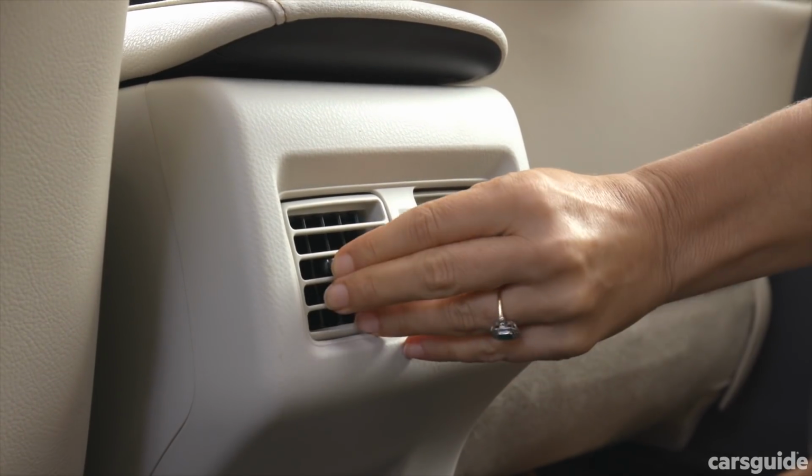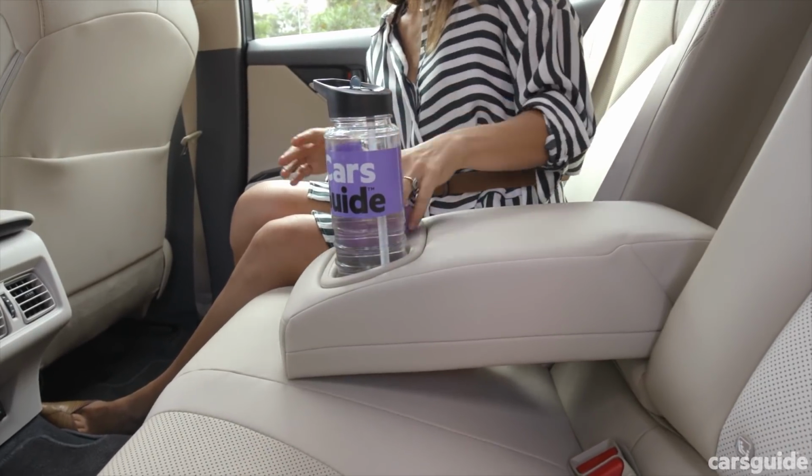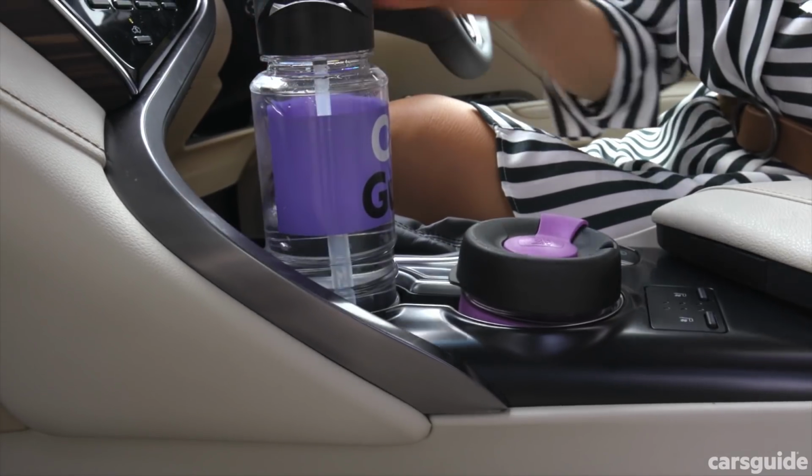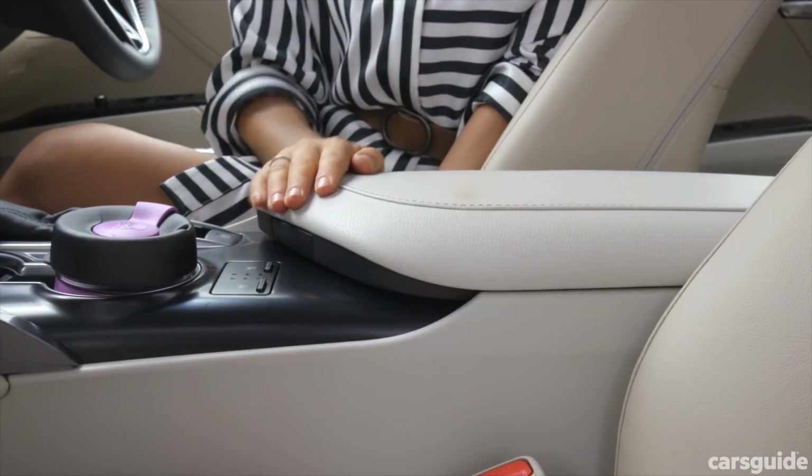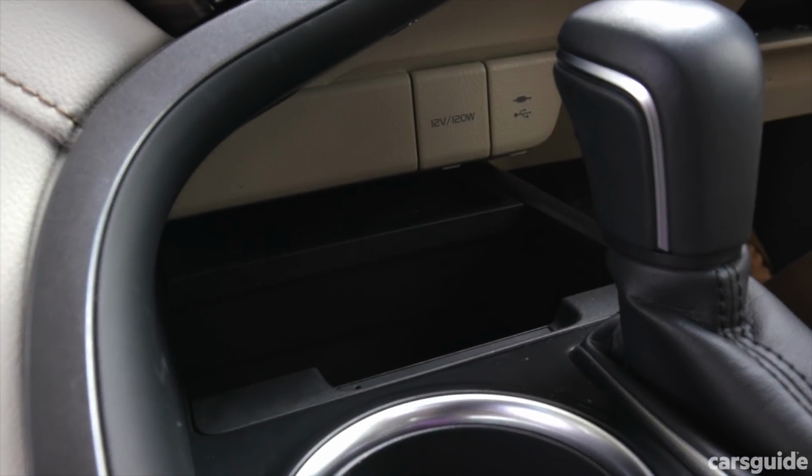In the back, you'll find air vents plus 2 cup holders in the front and a bottle holder in each door. The center storage bin is a good size and there's a spot in the front to throw keys and a phone.